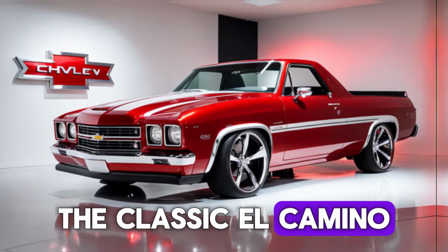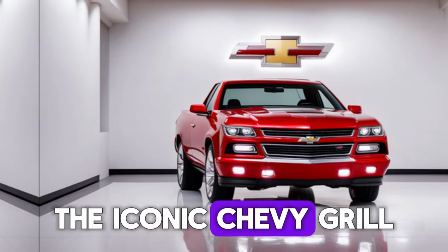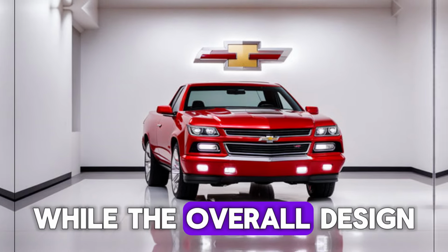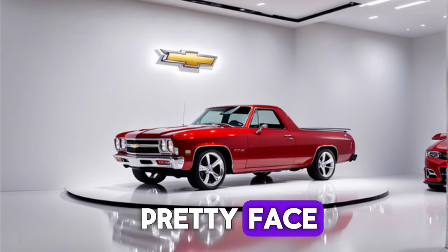The classic El Camino silhouette is unmistakable, but with a sharper, more modern edge. The iconic Chevy grille and dual headlights scream heritage, while the overall design feels fresh and exciting. But the El Camino SS isn't just a pretty face.